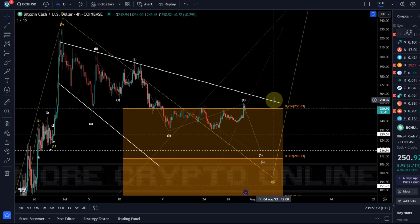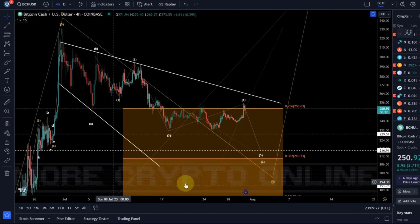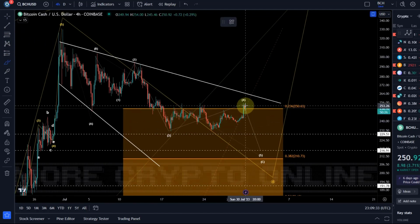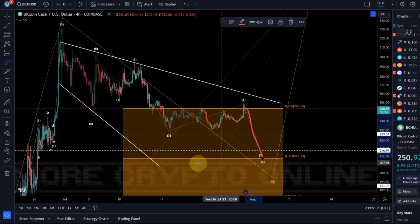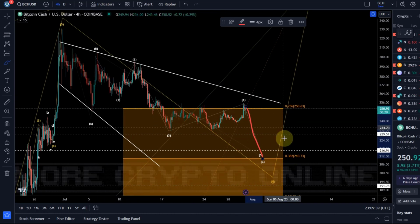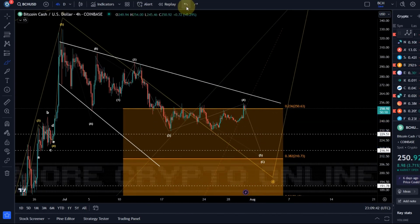If it's doing it, I can't count the move down as an impulse. It would have to be a diagonal. Not a disaster, but it makes the whole move down on the micro level a little bit less predictable. So at the moment, one more low would be likely still to roundabout $210. It would look best, and we would have a nice 5-wave move in the C wave.